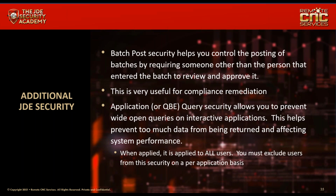Last one that we're going to look at here is your application or QBE query security. It allows you to prevent wide open queries on your interactive applications. I know for years as a CNC, I always had my scroll to end set to no, because when it was set to yes, there's always that one user that's going to go into your GL and do an open find and return millions of records and it's going to crash your web server. With this, it allows you to give back that scroll to end functionality, but it requires the users to put information in the QBE line so that they're not pulling everything back. They're having to filter and only look at certain records. So it keeps too much data from being returned and affecting system performance.